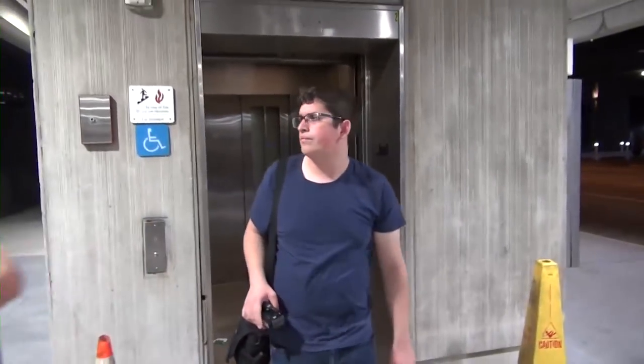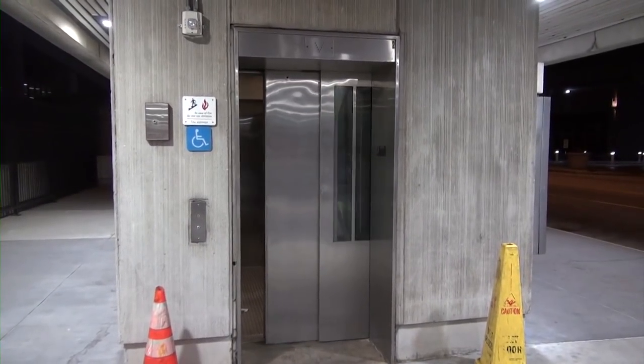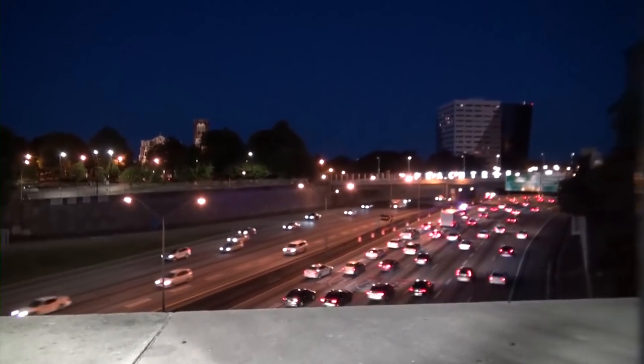And this is street level. That is the strangest thing I've ever seen. This is a bridge. Wow. The interstate right there. That will be it.